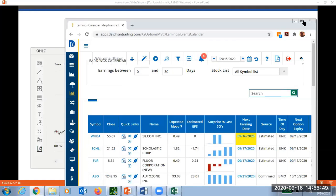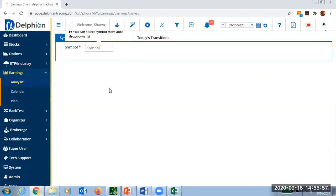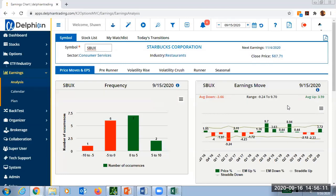So there is one feature in the platform that you can look at. I'll come into my earnings analysis page. And I think maybe Josh had shown this earlier. If I type in Starbucks, you'll be able to see the graphs based on the past earnings. We'll be able to see a couple different graphs. So this is one that I typically will look at quite a bit. We can see the green lines are our expected move to the upside, and the bottom lines are expected move to the downside. So I really want to find symbols that typically stay within these ranges throughout those past 10 earnings.